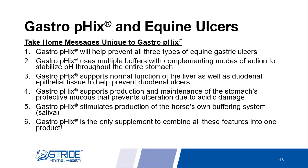These are two botanicals or herbs, whatever term you want to use, that have been utilized in human nutrition, and if I can say from an herbal standpoint, human medicine, and also in animal nutrition for over 100 years. It's been used since the 1800s because we know that these two herbs, they're referred to as digestives, which means they stimulate the secretions of saliva. And this is the horse's own buffering system.